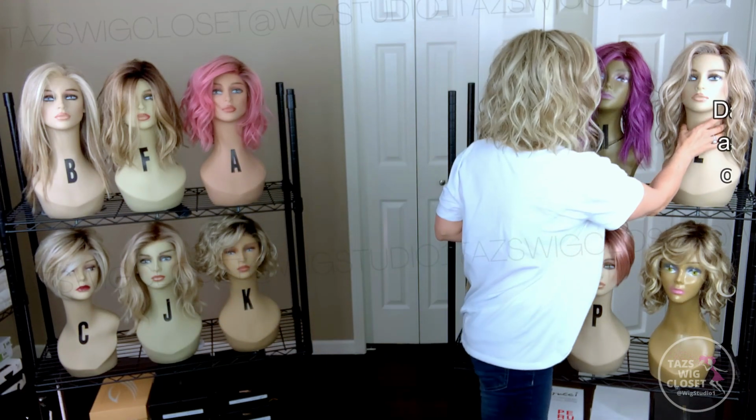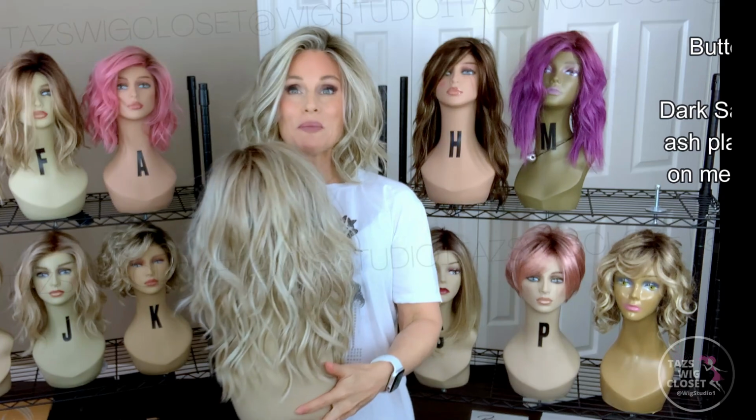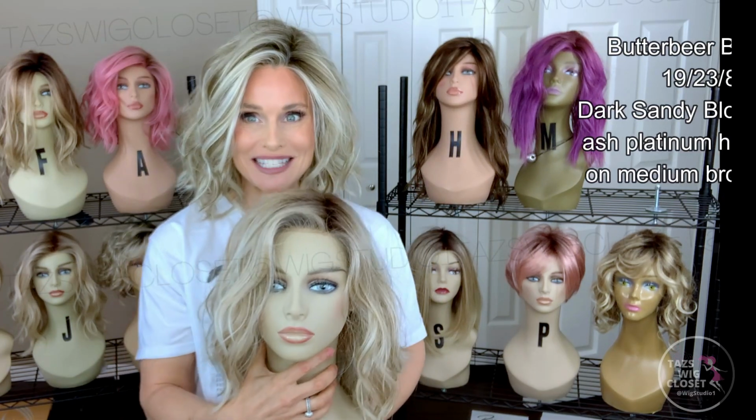So the popular question has been, how does this compare to Butterbeer Blonde? Butterbeer Blonde is a favorite of so many because it was a welcome break from some of the warmer blondes that displayed a lot of yellow. So I have Butterbeer Blonde back here on Dalgona 16. Butterbeer Blonde is a 1923 S8.